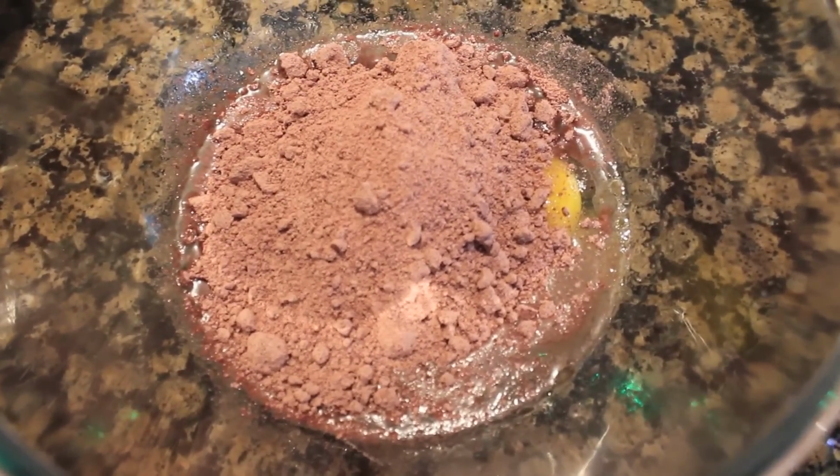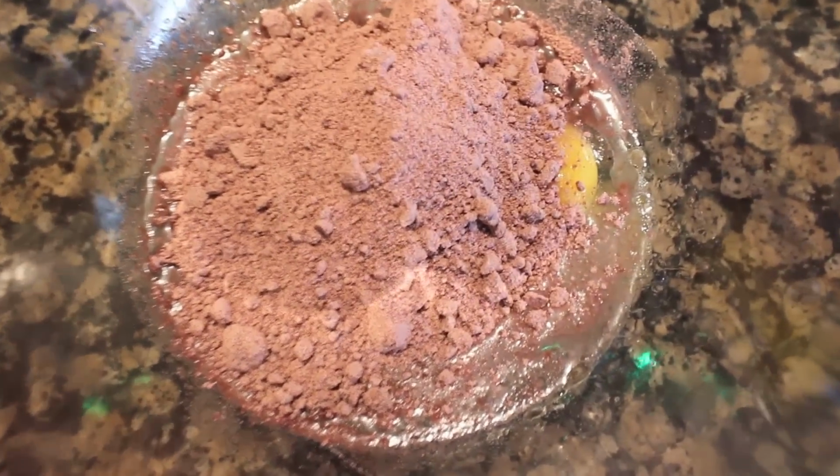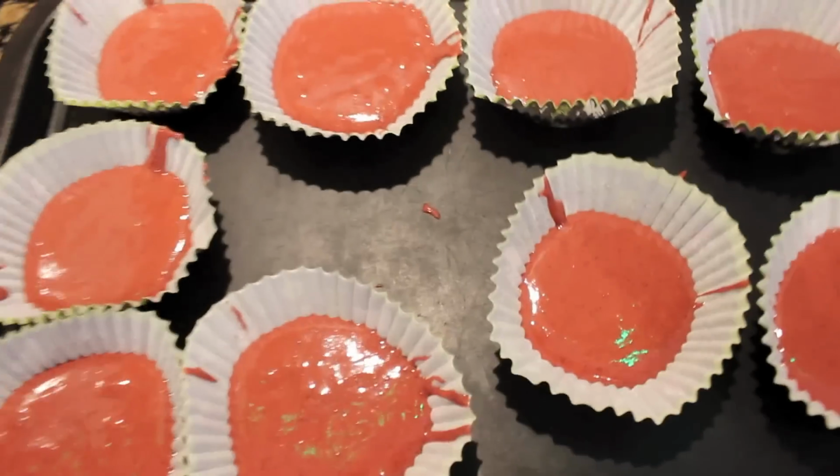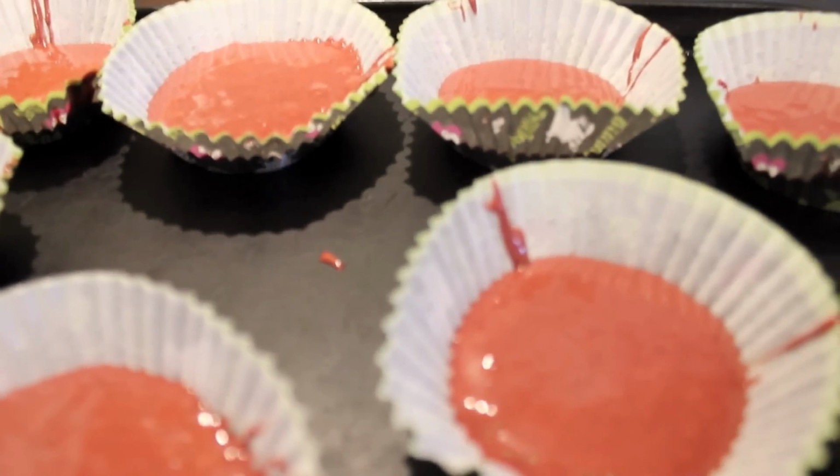So I just added the water, oil, eggs and the cake mix in. So I'm now going to stir that. So I've just mixed it all together, popped it in the little cupcake holders. So I'm now going to chuck it in the oven for about 15 minutes and see how they look.